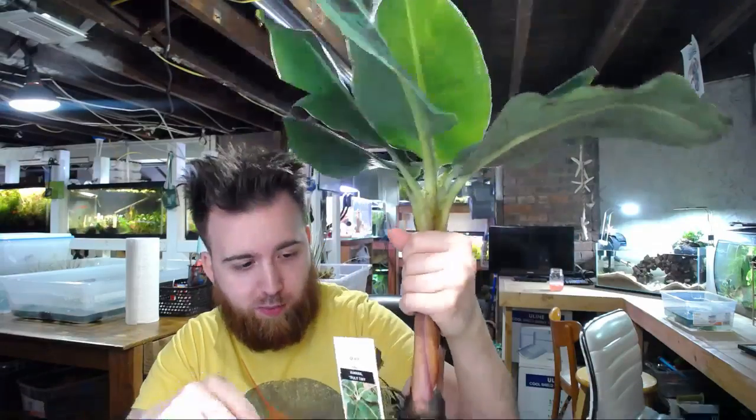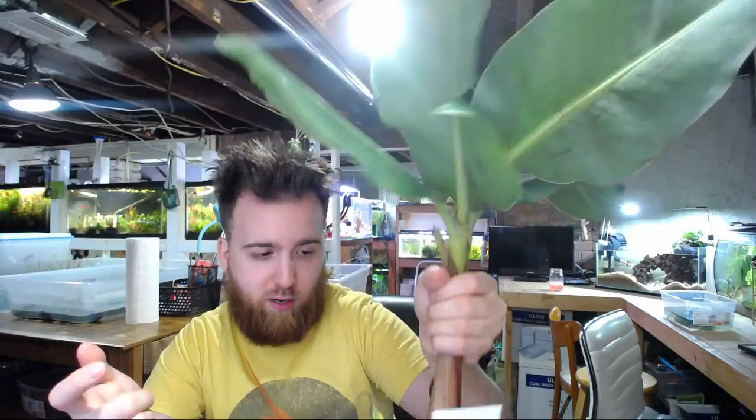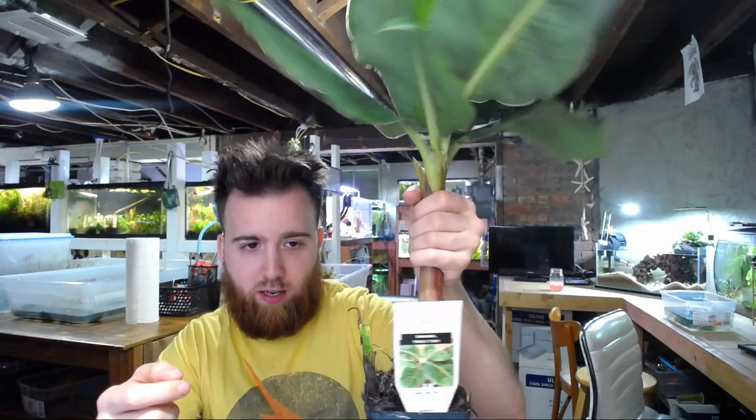So yeah, a cool little house plant or outdoors plant for your pond. This one actually looks like it has a baby, which I didn't even know that they produce babies like this, but I think it is a baby plant growing here.